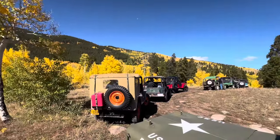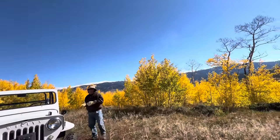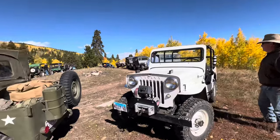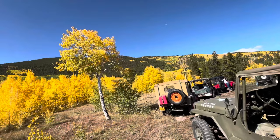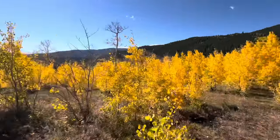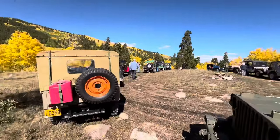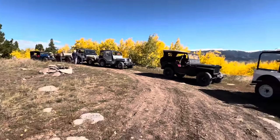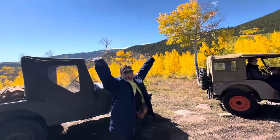Amazing. Did not disappoint right here. He picked good on the choice of the week. For sure. They're like fluorescent color here. Beautiful. Beautiful. Hey, you match. You got the yellow on.